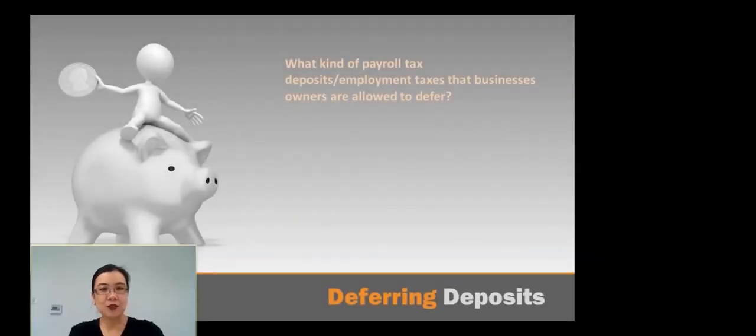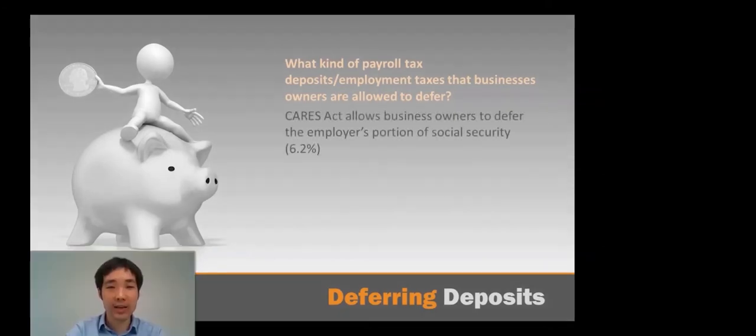taxes. Okay, so the first question that people usually ask us these days is, what kind of payroll tax deposits, what kind of employment taxes are business owners allowed to defer? So, Avery, do you want to explain to everybody? So the CARES Act allows business owners to defer the employer's portion of Social Security taxes.